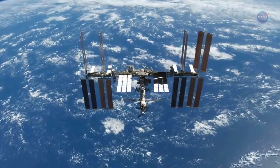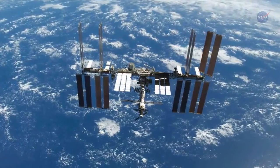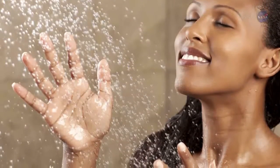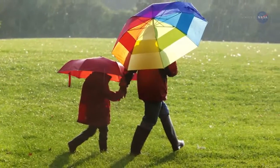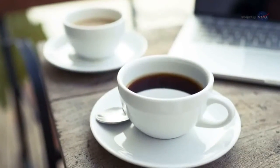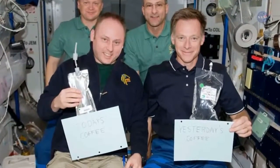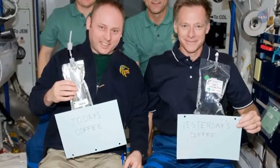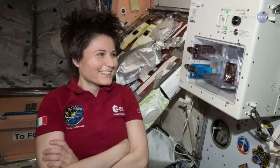Astronauts on the International Space Station give up many pleasures to take those giant leaps in the name of science. They leave behind fresh vegetables, relaxing hot showers, warm sunshine, gently misting rain, and much more. One of the things astronauts say they miss most is a good cup of coffee. How would you like to start your morning sucking freeze-dried coffee through a straw from a sealed plastic bag? Good news for astronauts. Morning Joe recently got an upgrade.